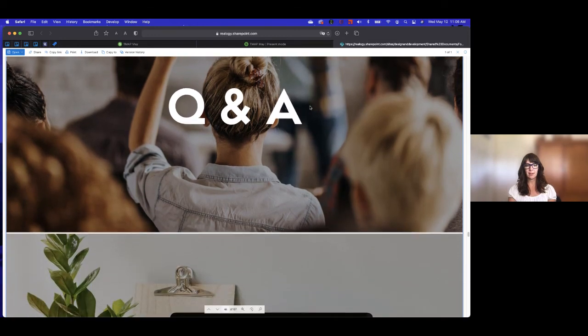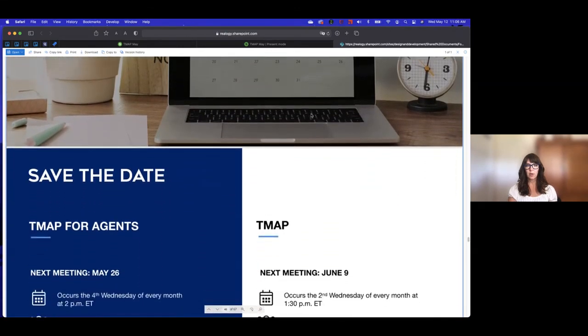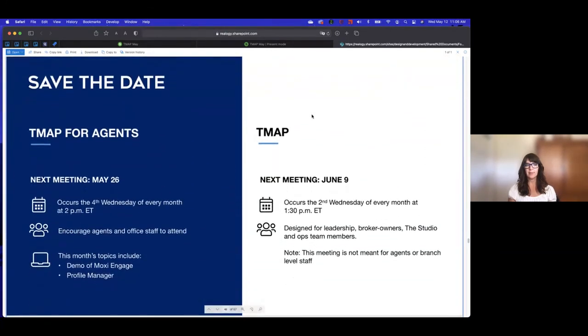All right, sounds good. Let's move on to our reminder section. So a couple of reminders we have, save the date for this month, that product for agents. Again, that's May 26th. Exciting, we will be demoing part of the Moxie Suite. So we'll be doing a demo of Moxie Engage, which is the CRM portion. And then we'll also be doing a demo of Profile Manager, which is really exciting.